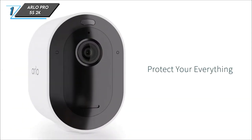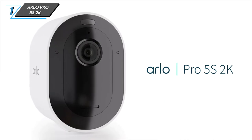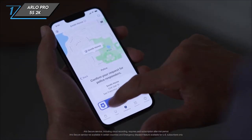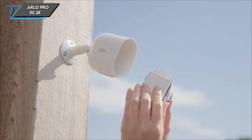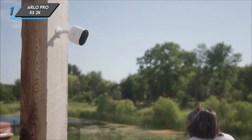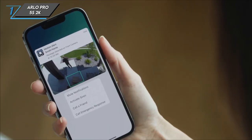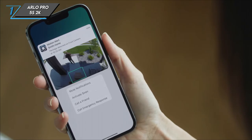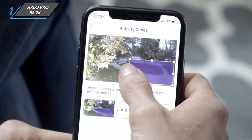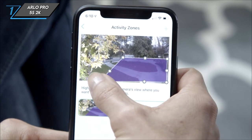The first one we have is an Arlo Pro 5S 2K Spotlight Camera. The Arlo Pro 5S is the pinnacle of home security technology, offering a plethora of features to keep your home safe and secure. With exceptional night vision capabilities, powerful zoom functionality, and a wide 160-degree field of view, this camera ensures that every detail is captured with clarity and precision.